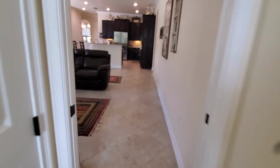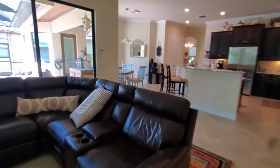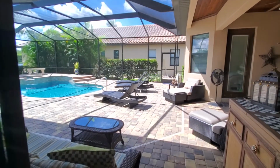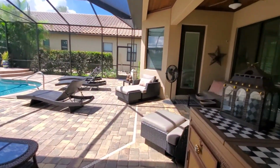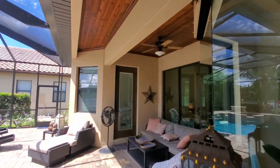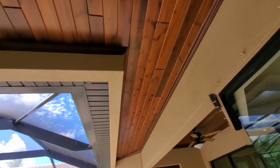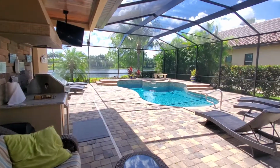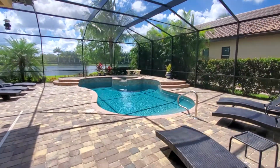Now, last but not least, we are going to run downstairs and take a look at the outdoor living space here in the home. So right outside of your great room here, you've got your exterior living space. Really nice size spacing here. You've got the wood trim on the ceilings here. You've got an outdoor kitchen. You've got your pool and spa package.